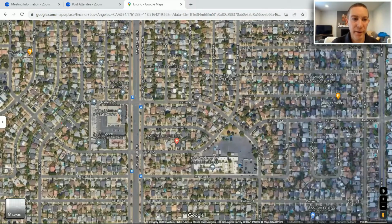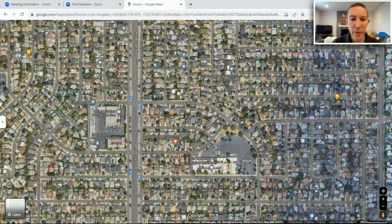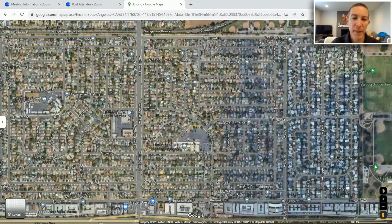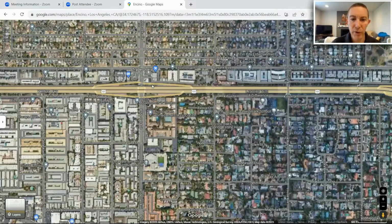Over here, you've got the Encino Post Office, pretty convenient to the neighborhood. White Oak is another big street that goes north and south through Encino. Not really any businesses around here until you get closer to Ventura Boulevard.